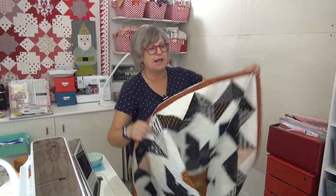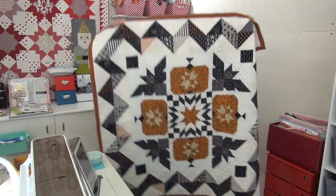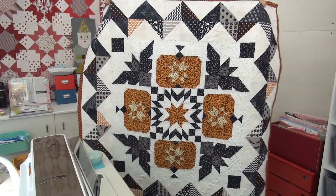Mostly because I need them here in the studio space, in this sewing space, so that I can put the binding on. They need the bindings on ASAP so I can enjoy them or send them off. They might be going off to friends or some family.